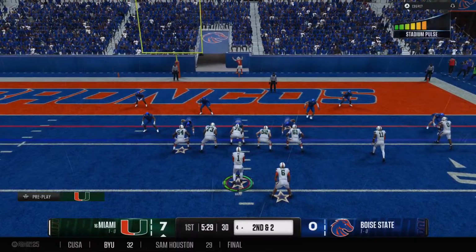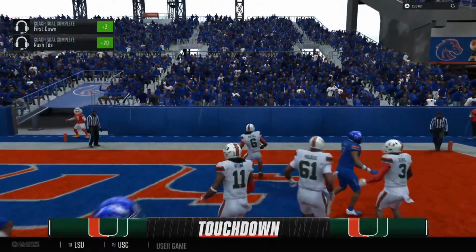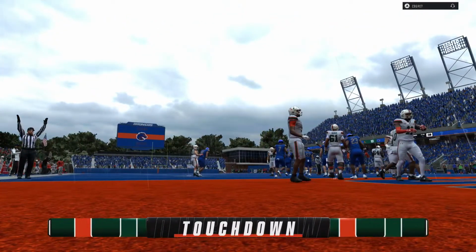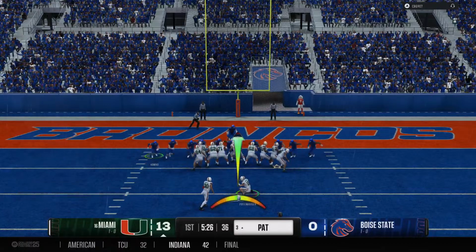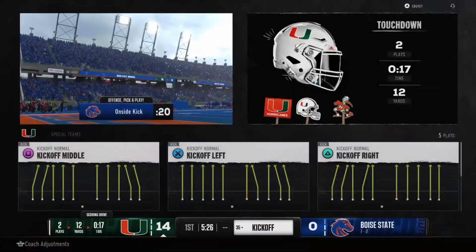Going to work in the red zone, they can pick up the first down without getting it into the end zone. They'll go with a direct snap. And he sprints to the end zone. Touchdown. The kicking unit on the field. And the extra point pushes the lead to 14.